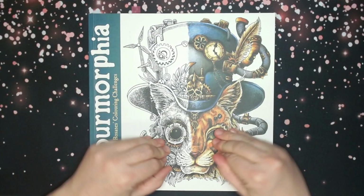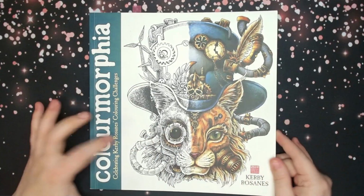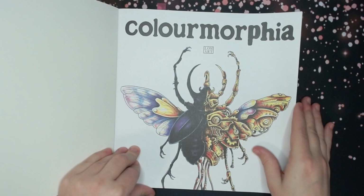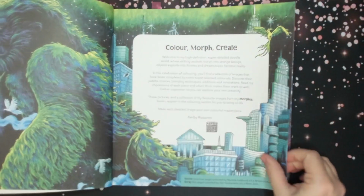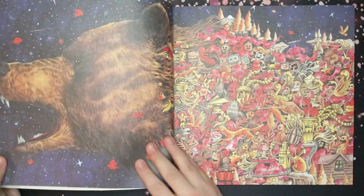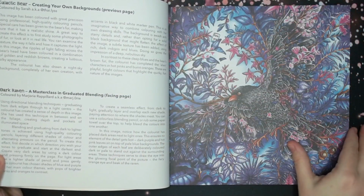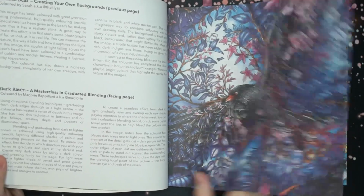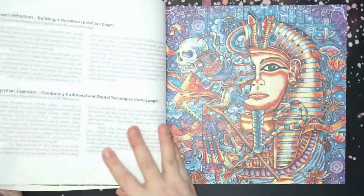So this is one of those. I got Colormorphia. Again, this is a Kirby Rosanis. This is one of his compilation books. It includes, these are really neat, these are actually from other colorists, I believe. These already colored illustrations. And I thought that was cool that he would include these in here. And it explains who each page is from. And I believe My Colorful Country Life is in here. I think hers is the last one.